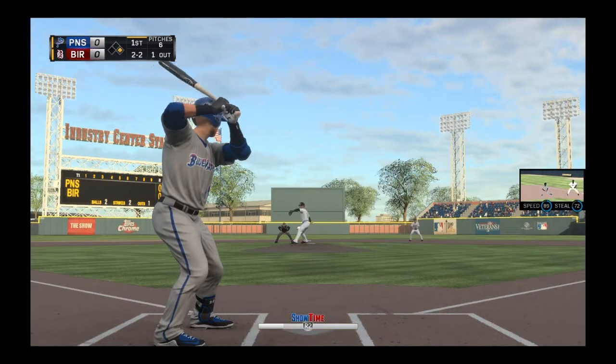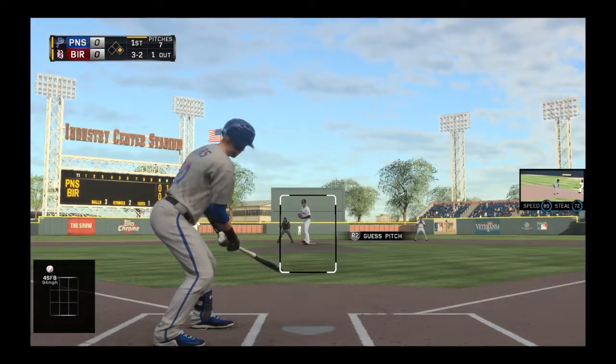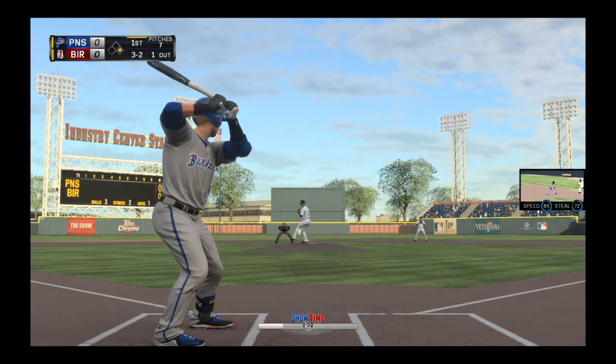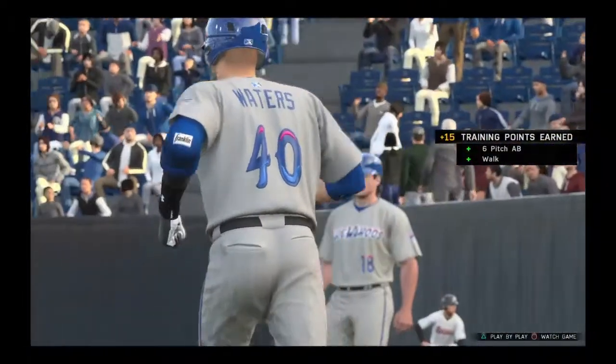The 2-2 pitch. Full count. 3-2, one out. You've got him running at first. First inning? Yeah, why not? And he lays off here. A nice job. It's ball 4. First and second now with one away.